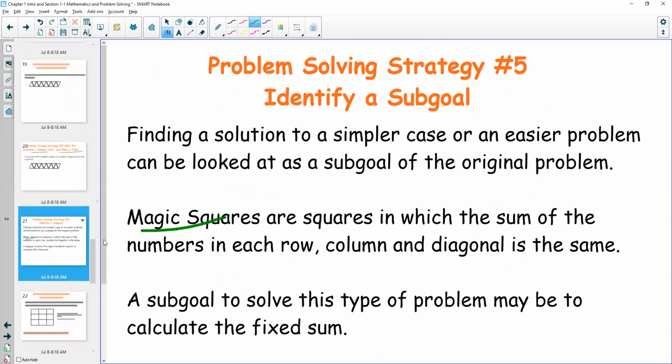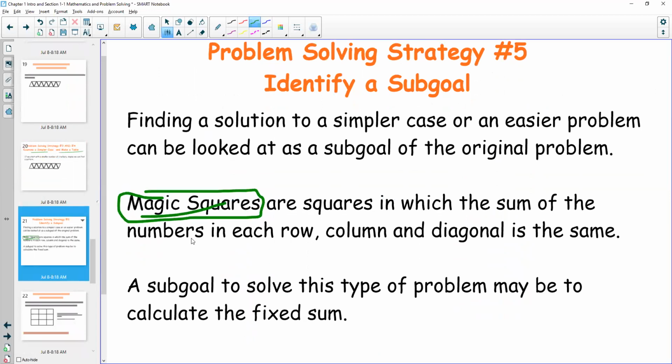Like if you work with kids at all, school age ones, you can do these with them tomorrow. They'd be all over it. Okay. We need to solve a sub-goal here to be able to make a magic square work. You know, we can guess and check for days, but there's actually a smarter way to do it.